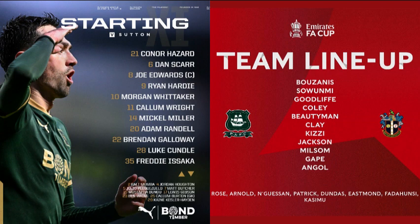I think that was Randall chasing the ball down, but the Sutton United goalkeeper gets the ball away. Sutton will pick it up once again. Eastman on the ball, tries to play it through the inside right channel for Sutton United, but Galloway's there and turns and plays the ball into touch on the near side.